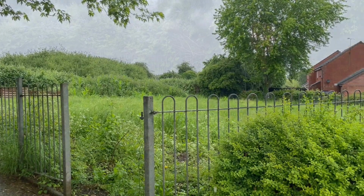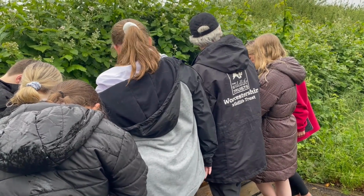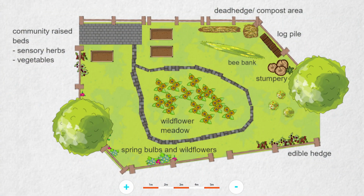We talked to communities, asked them what they wanted to do with this area of Woodmancote. It was very wild at the time, and actually we still would like to leave some of it wild because it's really good for wildlife. Now the neighbouring school and local residents have come up with eco-friendly plans for the site.